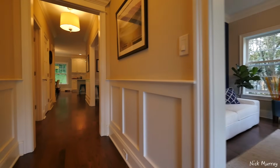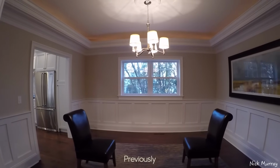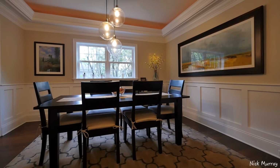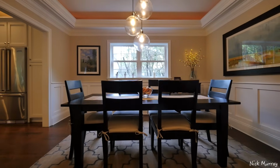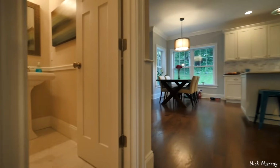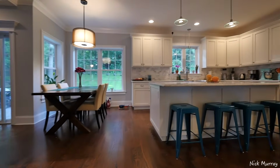Moving down the hallway here, another room that was blank when I toured last time was the formal dining room. The formal dining room now has seating for 6 or 8. And a few other bits and pieces, photos and pictures and so forth. I just got to find another 7 friends and we're all set for having a dinner party. I put in some new lighting as well. Further down the hall, the downstairs bathroom has remained unchanged. Kitchen is pretty much unchanged.